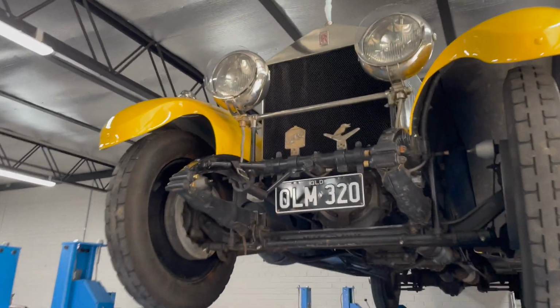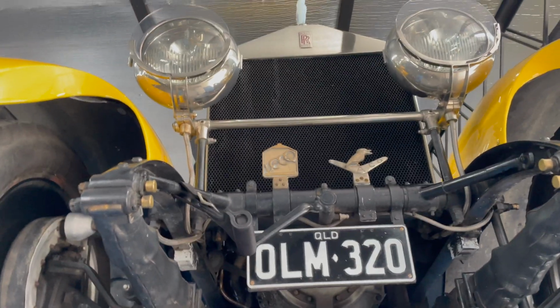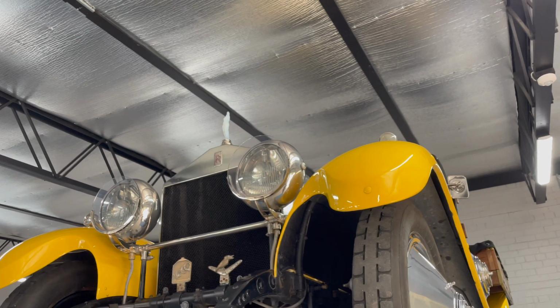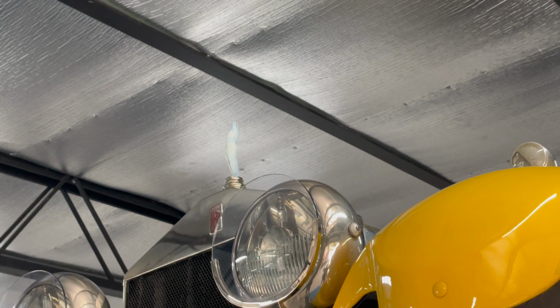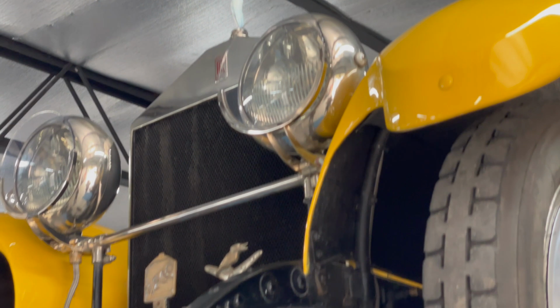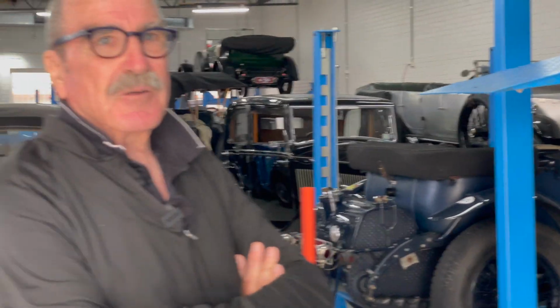I love that kookaburra on the front. And the silver lady is the mascot, that's a Lalique mascot. Yes. I've seen another Rolls-Royce with one of those, which was fitted on the car from new, but it came with a switch. So at night, you flicked the switch and it illuminated the Lalique mascot. Wonderful, wonderful.